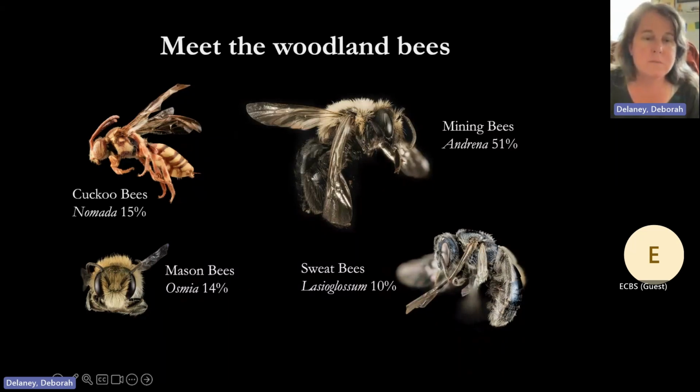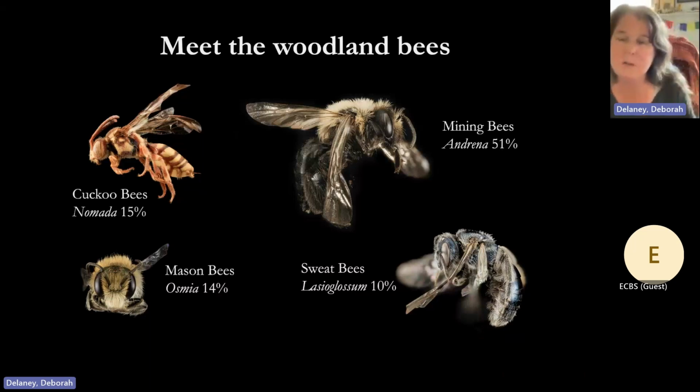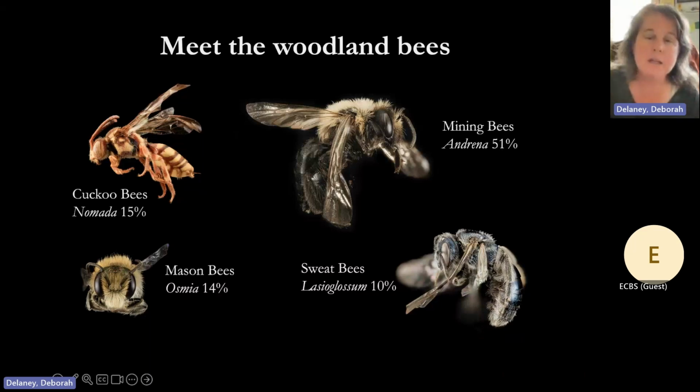We also found mason bees or Osmia, about 14%. These are going to be in the Megachilid family. And then we also found about 51%. So the big bulk of the bees that we found in these woodland environments were mining bees in the family Andrenidae and the genus Andrena. And then finally, Halictid. These are the sweat bees, and about Lasioglossum, which is the genus, about 10%.